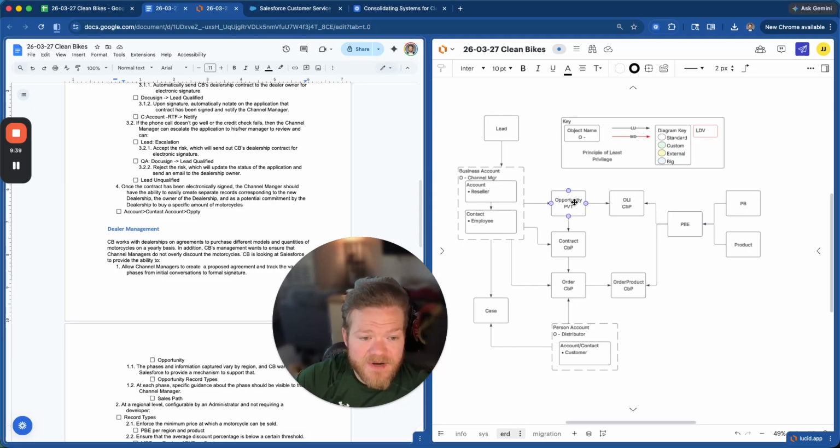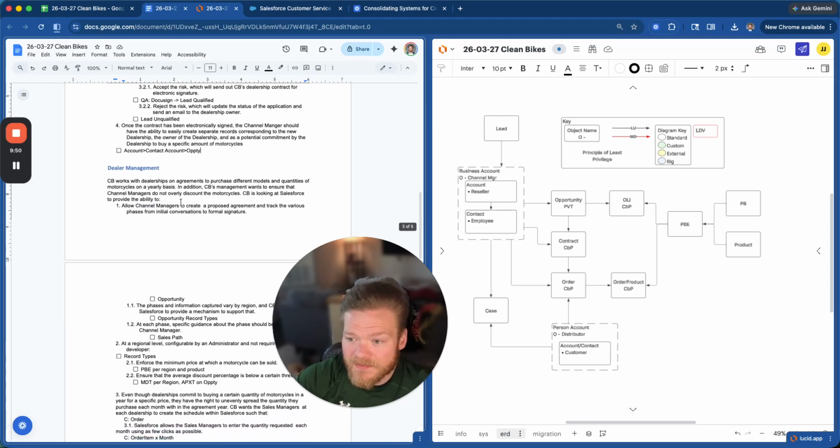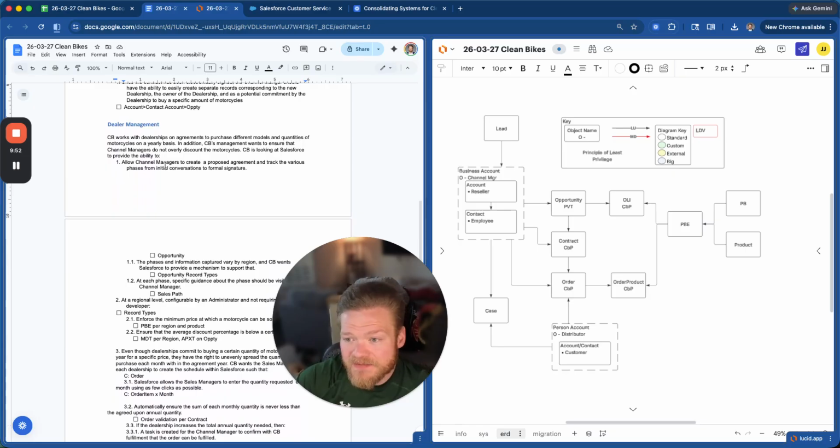They can then also create opportunities for potential deals under that same account that they're assigned as the owner, so that reseller. Okay. Moving on now to the dealer management. So we talked about the onboarding of the dealers. Now, how are we going to manage the dealers?